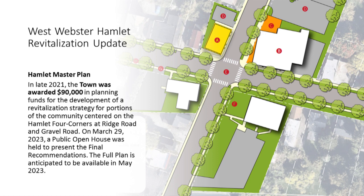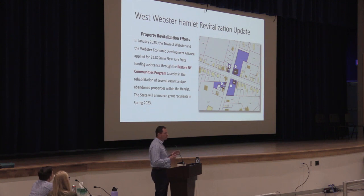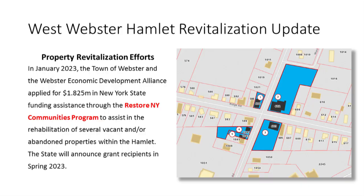And the goal of this effort is to identify recommendations moving forward for not just 600 Ridge, but all the properties surrounding it, and then build momentum. And of course, put the town in a great position to apply for funding from state and federal partners. In addition, the town recently applied for about $1.8 million in direct funding for the rehabilitation of targeted properties within the hamlet. And there's 4 properties, including number 1 there, which is 600 Ridge.